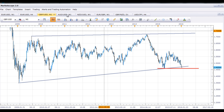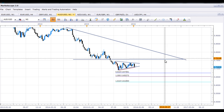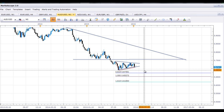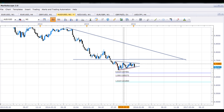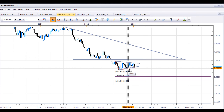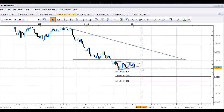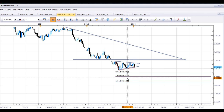Alright, let's move on. The Aussie dollar. It has been stuck in a symmetrical triangle formation. My bias is still with the preceding trend, therefore I'm looking for a downside break. If we see a break below 070, it would open up a way towards the 100% breakout target around 065.